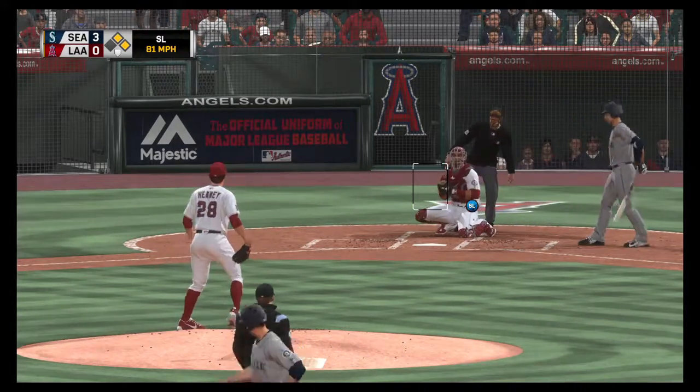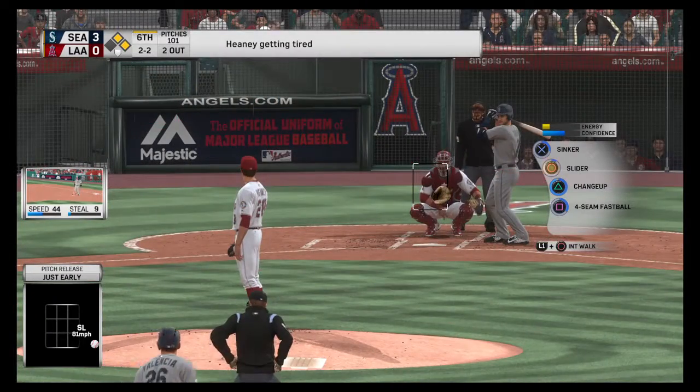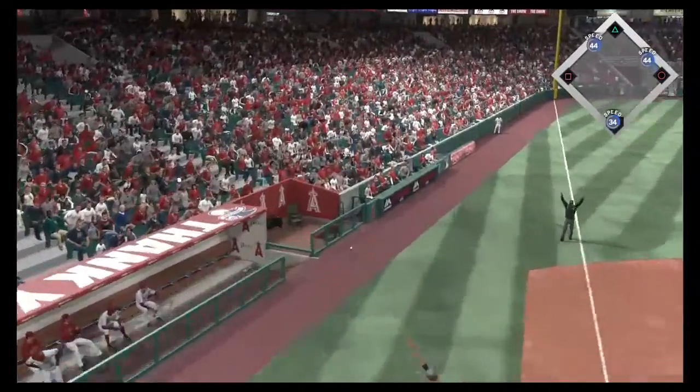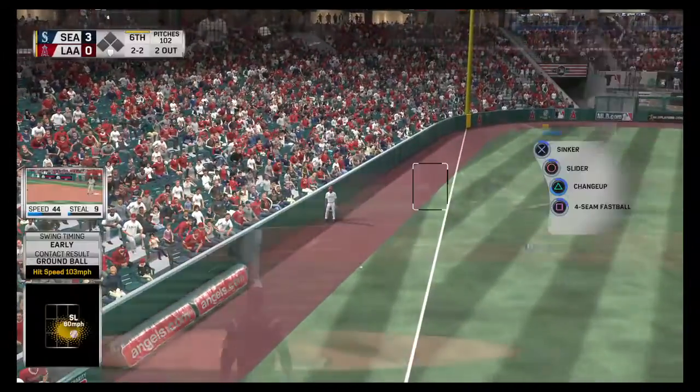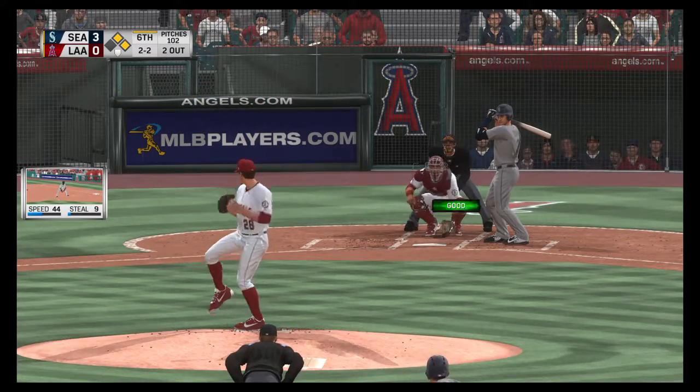Look out. That one almost got away from him. 2-2 now. Pretty good pitch and a great take there. There's not a lot you could do with that slider breaking down, and unless you can catch it way out front and hook it down the line, you see a lot of swinging misses on those. Well, that's back-to-back breaking balls. He's able to foul that one off.